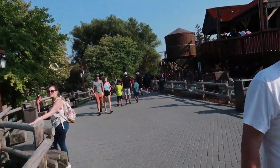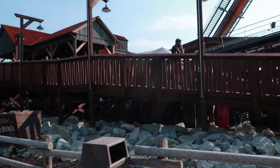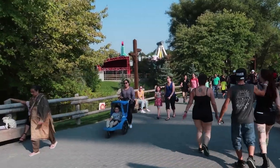And I love that Wonderland tied that into the themed area of Frontier Canada. So super excited about that. It's definitely going to look awesome. The grave looks pretty awesome for how simplistic it is. But can't wait to see what finishing touches they add to the area.